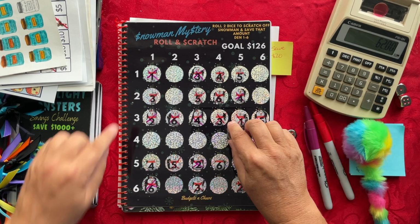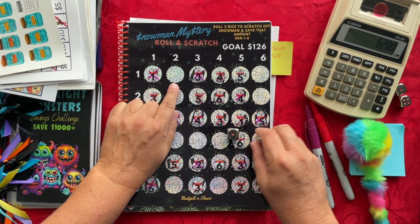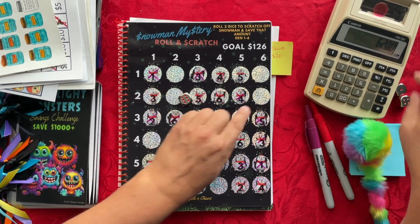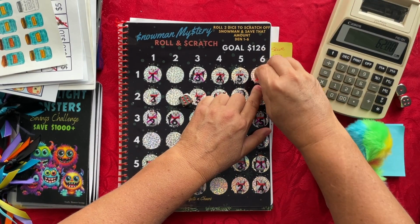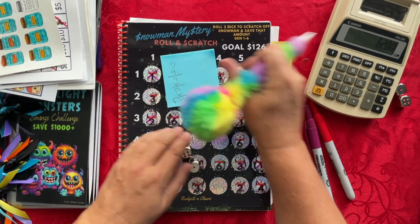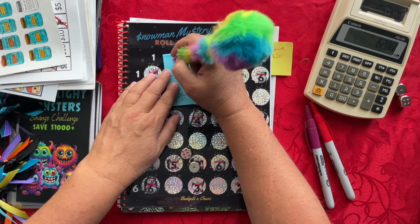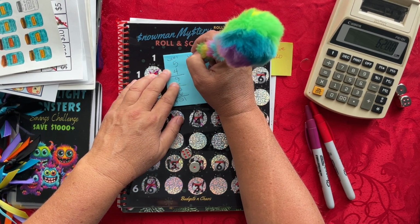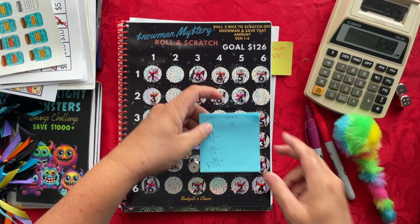So we have a 1. And so I either need a 2 or a 6. And there's the 6. Okay, so I'm going to go ahead and scratch this one off right here. And I need to save $6. So let's go ahead and do that. This one is for week number 1. This is going to be for week number 2. All right, so 6 there.